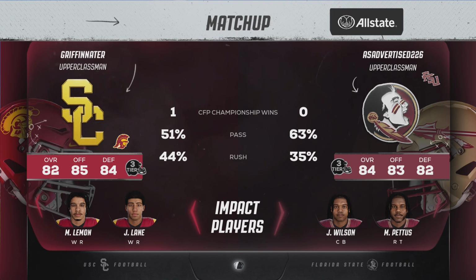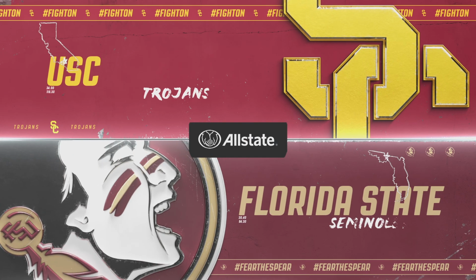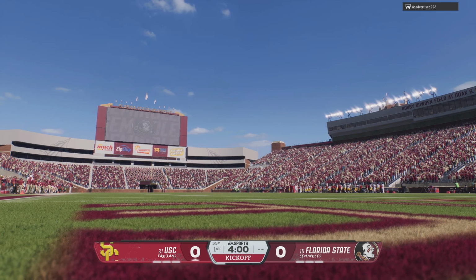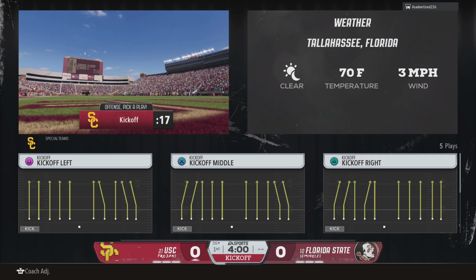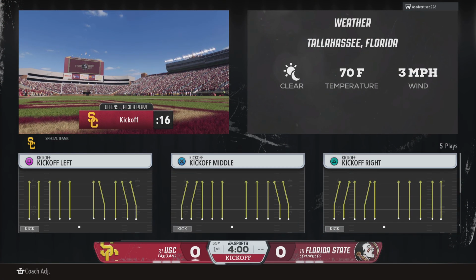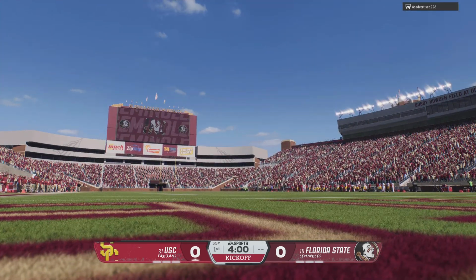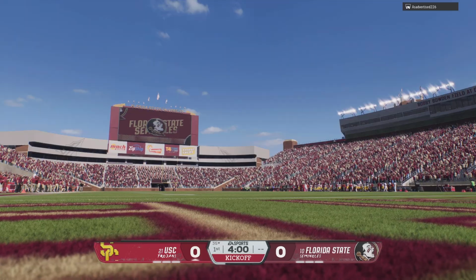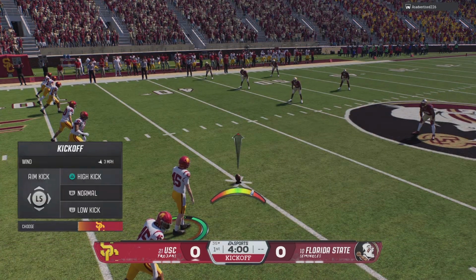Palmer. Guys, let's tee this one up. Well, that's some way to start this game. They're lining up for an onside kick.